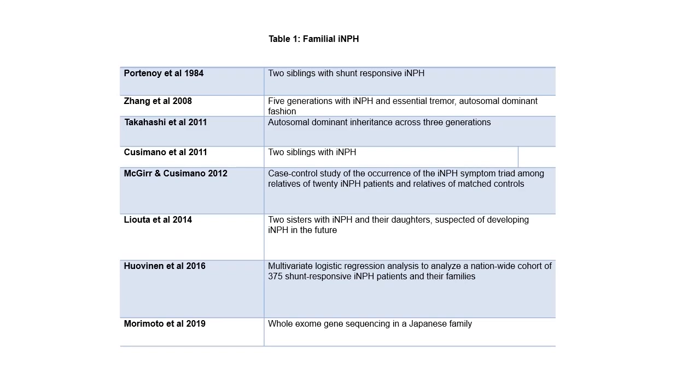In 2016, another team used multivariate logistic regression analysis to analyze a nationwide cohort of 375 shunt-responsive INPH patients and their families. Results from 12 separate pedigrees revealed that 4.8% of patients had at least one INPH relative who required CSF shunt placement.